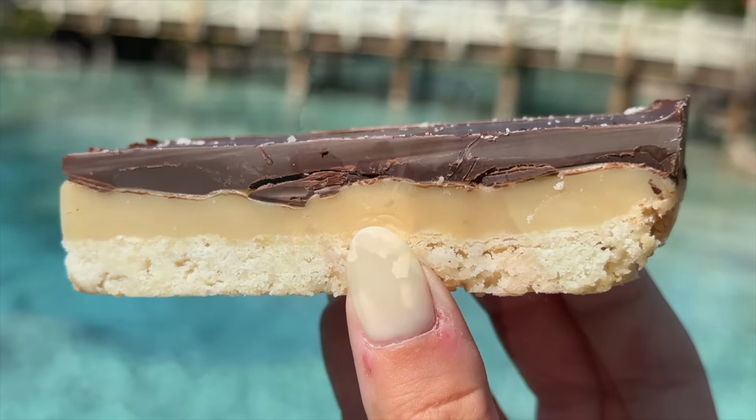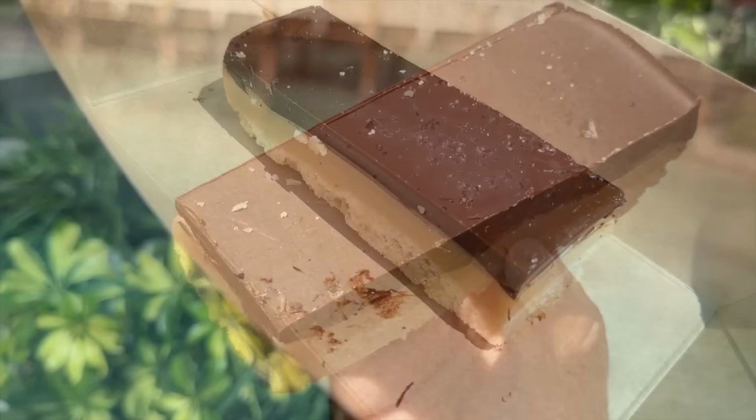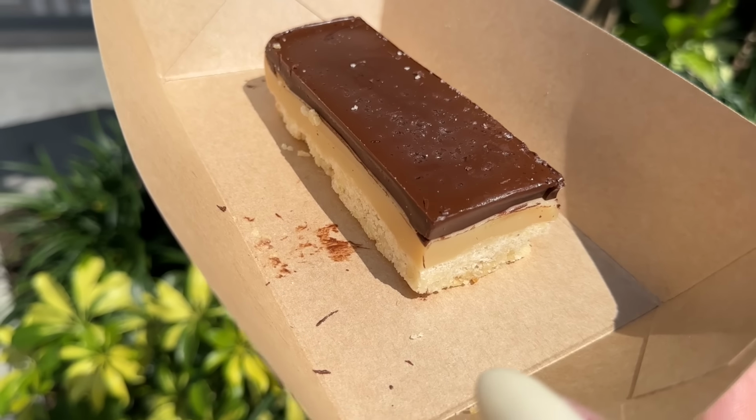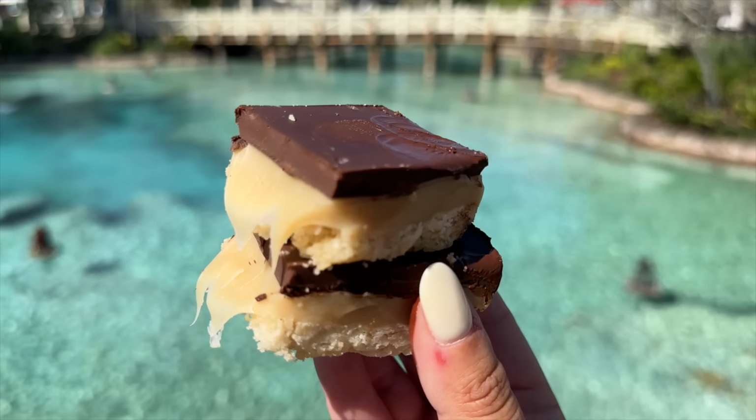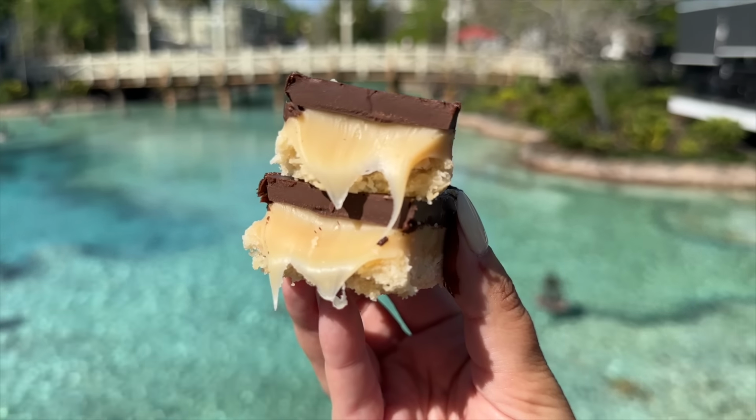The Millionaire Shortbread is rich and has all the flavors of a Twix candy bar with a little additional salt sprinkled on top, which I very much appreciate. But what I will say is that this shortbread is more than likely bigger than you're going to expect it to be. So either plan to share this one with a friend or have a storage container or Ziploc bag handy so you can store the leftovers and enjoy the rest when you're back in your hotel room.